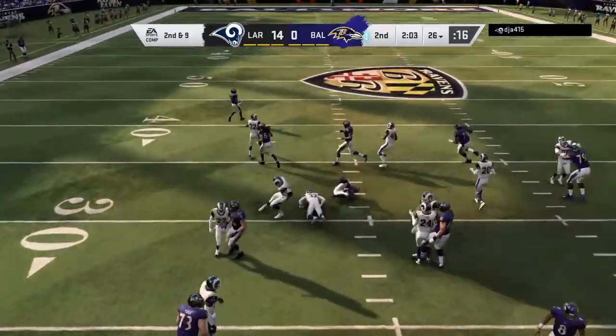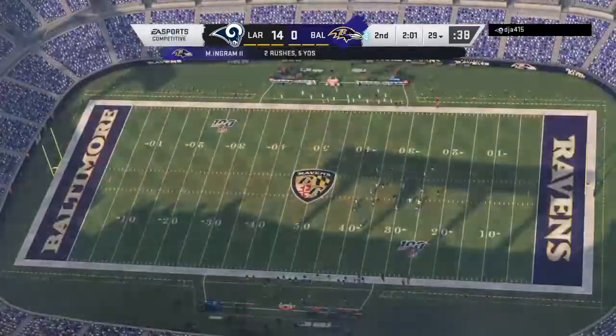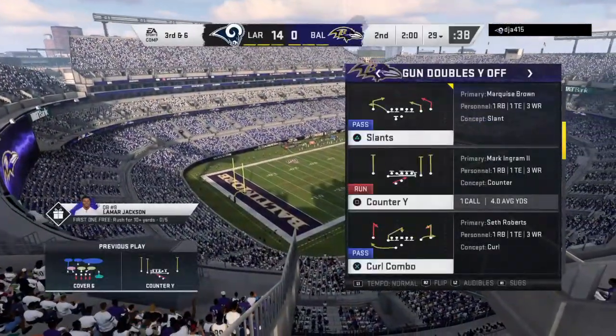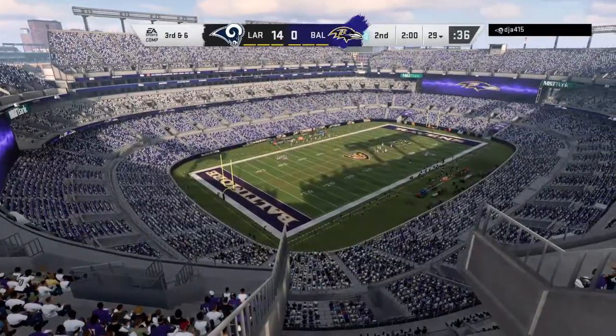They run. It's Mark Ingram. And from the 25, they work this to the 29, a gain of 4. 2 minutes to play, first half. It's 14-0.